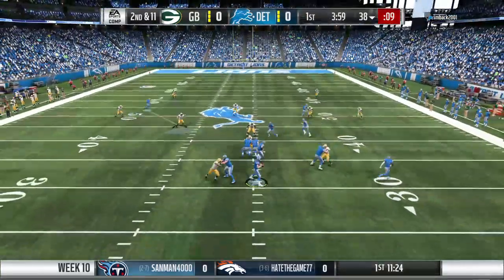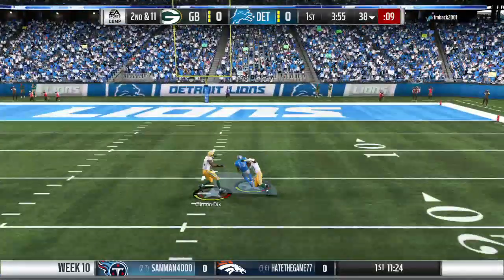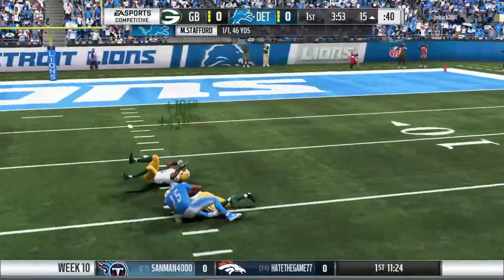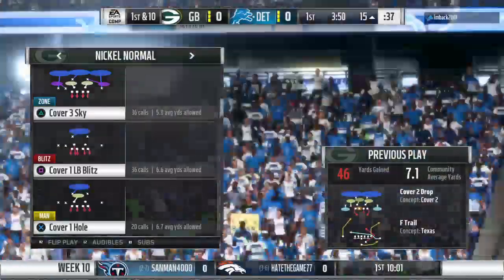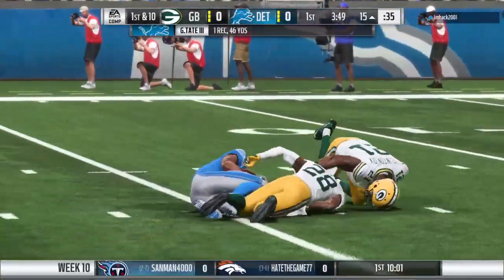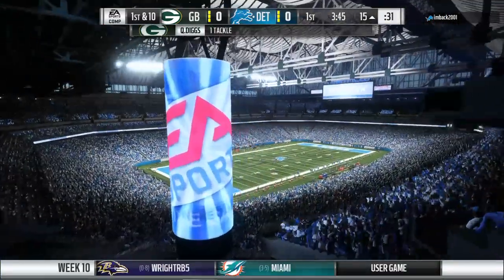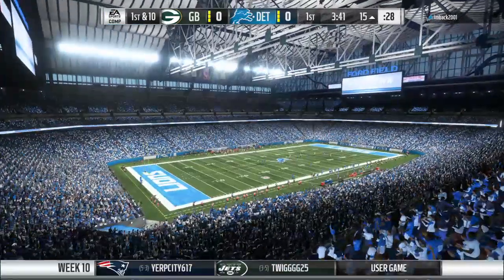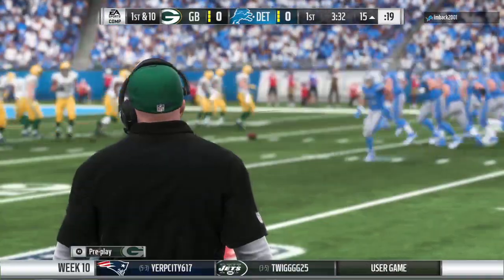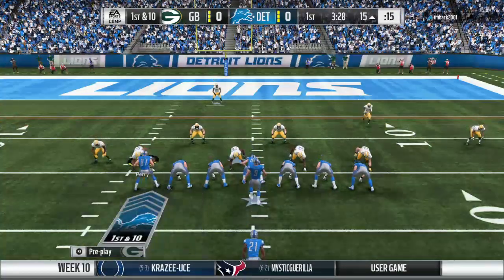On 2nd down, here's Stafford. He's going to let one fly for Tate. That's caught inside the 20. And he takes it down deep into Green Bay territory. It's a big play. Stafford to Tate, 46 yards. So after the big play, look at this, all the way down at the 15 now on 1st and 10.